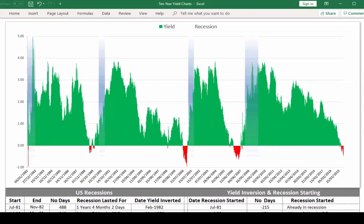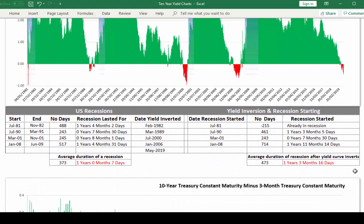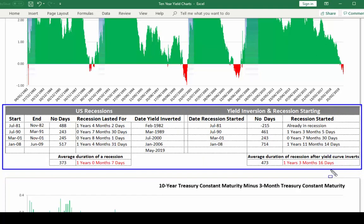Right, 10-year 3-month yield. This is the main chart, which you've seen before. The blue there is highlighting the recessions. Obviously the inverted yield is in red, and you can see now we're building up this sort of same chunk that we've got in these areas prior to the economy going into recession. And also the data here, if I can just get this to move up a bit, there we go. This is analysis of all of the data.